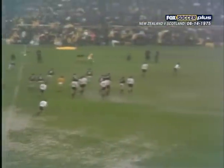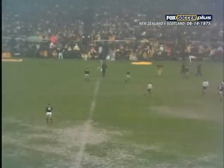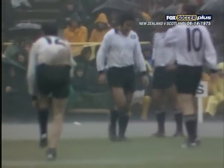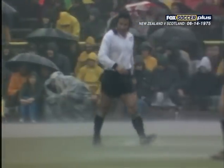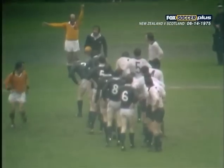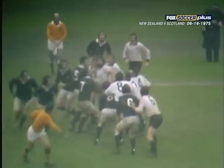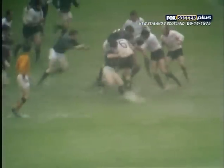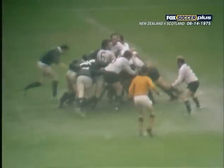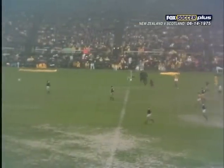McGeechan off his left foot. Karam back. Joe Karam having a good day so far, with that conversion, continuing his fine record of having scored in every test match he's played in. 35 metres from New Zealand's line. Leslie is 6 for Scotland. Going. That's halfway.